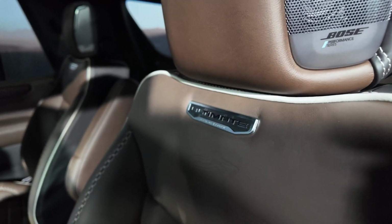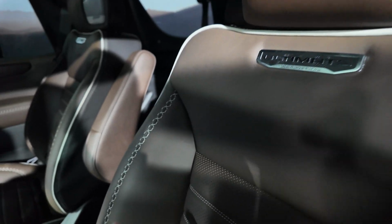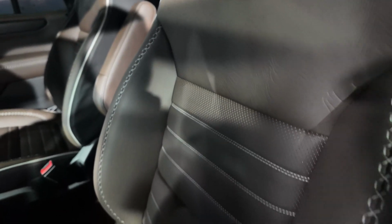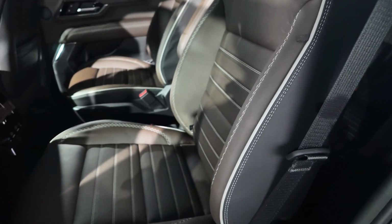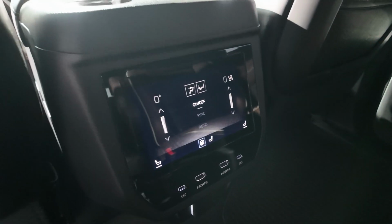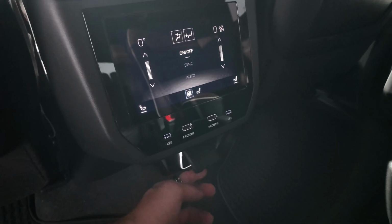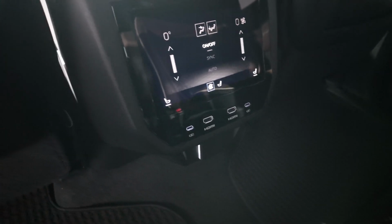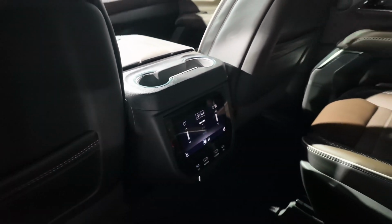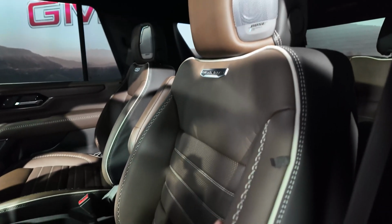You have the same Ultimate badge there with the topography and also the GPS coordinates, the cross stitching, the perforation, their massage, heated and cooled, controlled through this 8-inch touchscreen in the back, which also does your climate. You see USB-C charging ports, HDMI ports. You have a full outlet if you want to plug in something back here or charge a laptop and so forth. So the second row seats in this Denali Ultimate are properly nice.